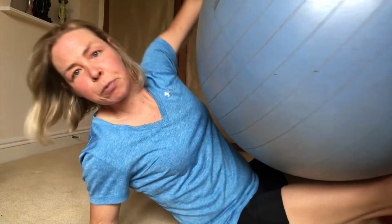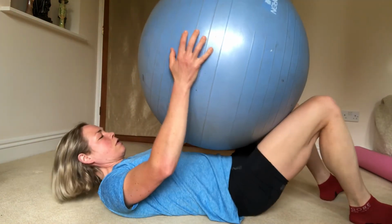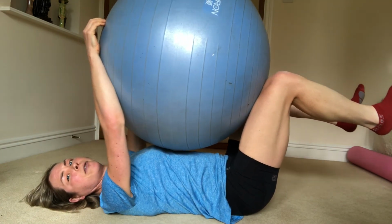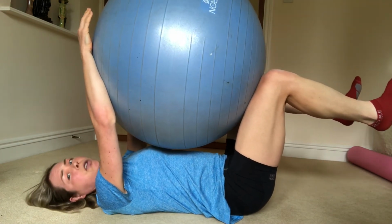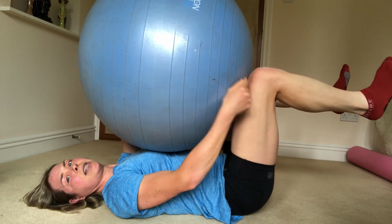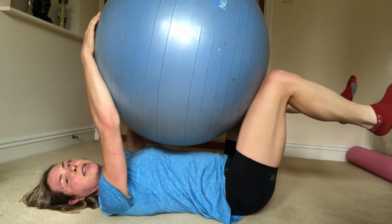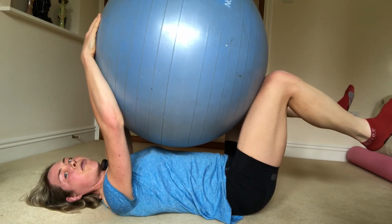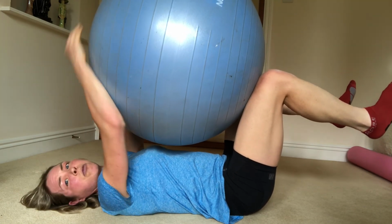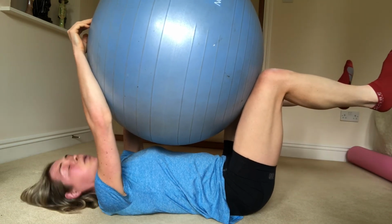If you want to increase the difficulty of the exercise, what you can do is use a Swiss ball, and it's exactly the same exercise. However, with the Swiss ball, imprint again, so I'm driving my lower back into the floor. Then I'm going to squeeze that Swiss ball by pulling my knees towards me and pushing with my hands on the ball, so my shoulders are relaxed all the time, back muscles, everything's squeezing. You can tell by the tone of my voice that that is quite an effort.